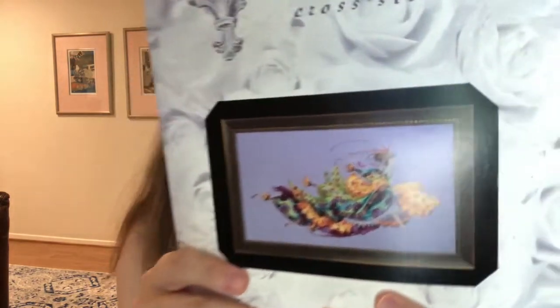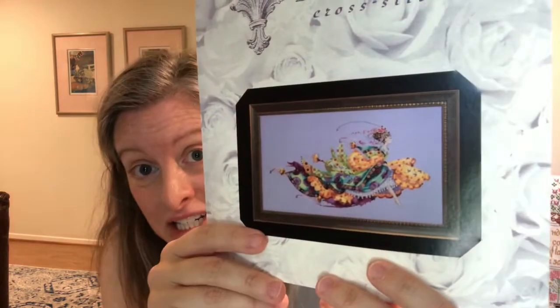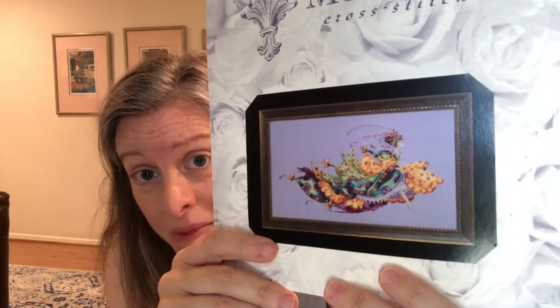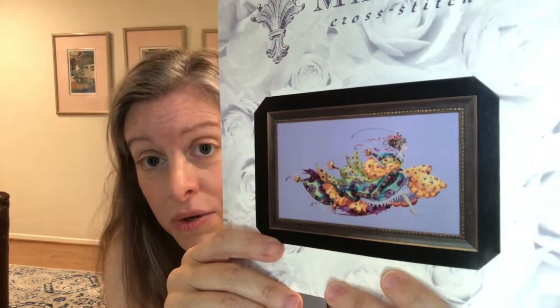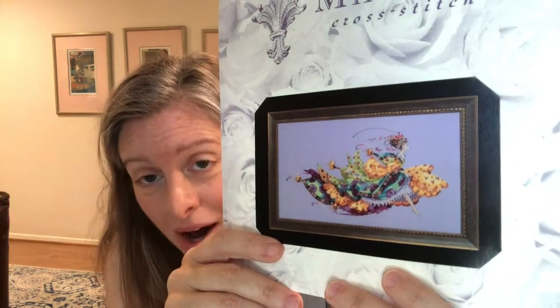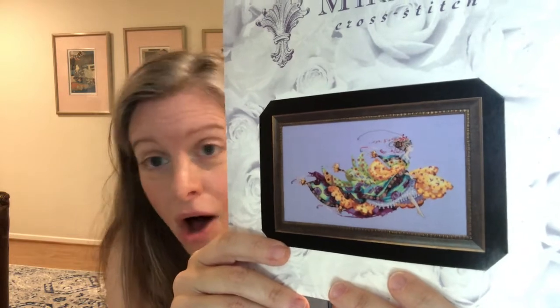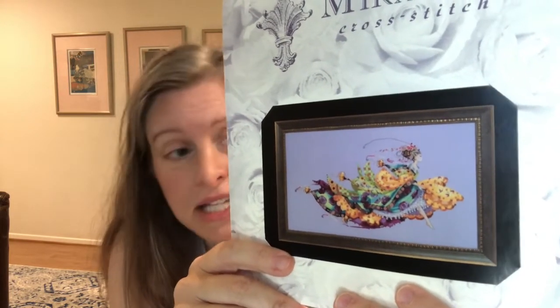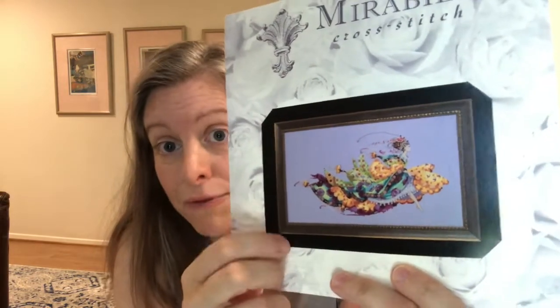This gal, this is Princess Elena, and she has so much movement in her, and she reminds me so much of my middle daughter, who is always, always on the go. Always. I've never known anybody with as much energy as her. And so I'm stitching this one for Fern, my middle daughter.